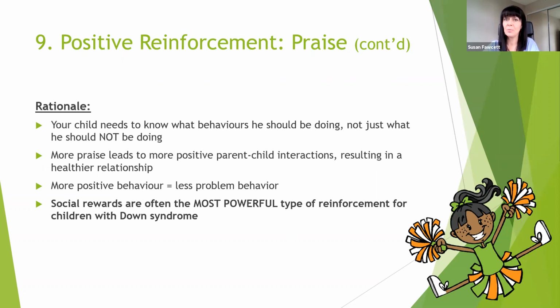More praise leads to more positive parent-child interactions, resulting in a healthier relationship. And remember, I talked about before, if your relationship is healthy, if your child views you as a fun mom or a really warm, loving dad, they will just inherently be more likely to behave well and to comply with more of your instructions. That's just the way it is.